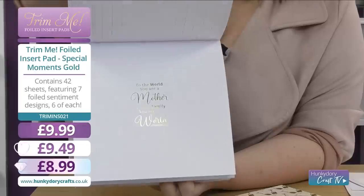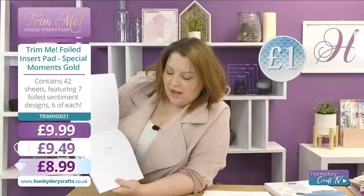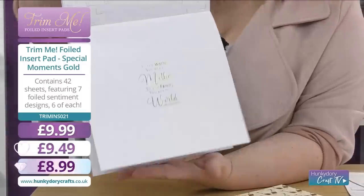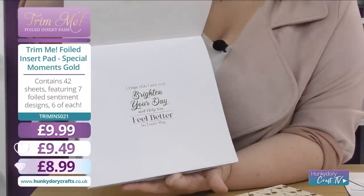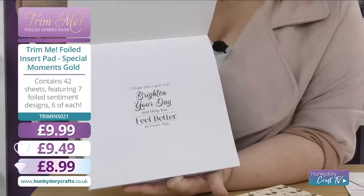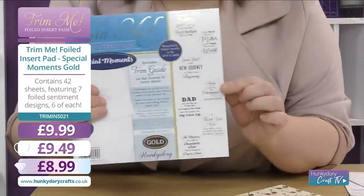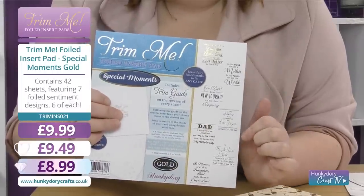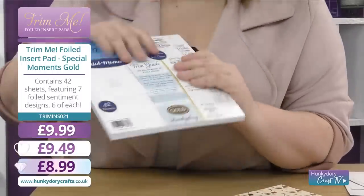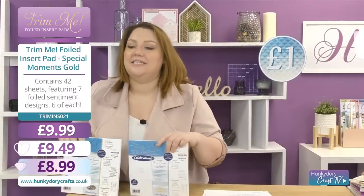But just look, a mother's, oh, I love this one. I'm going to have to read this one. To the world, you are a mother. To our family, you are the world. Oh my gosh, stop it. So gorgeous. So, so cute. Brighten your day and help you feel better in every way. And you've got ones for the dads in there as well. New journey. So on the front here, you just get a little snapshot of everything that you're going to get in the pad. And then last but not least, we have our celebrations.